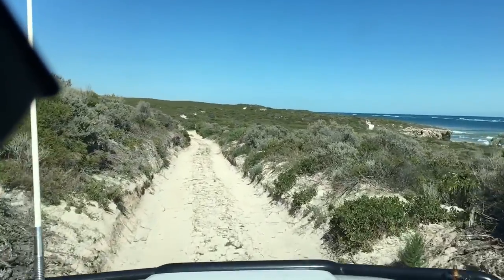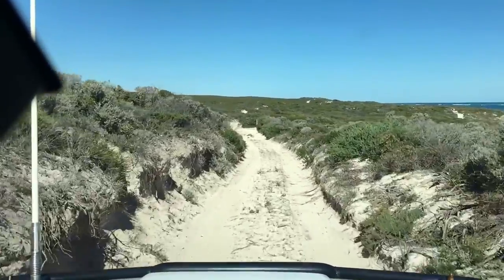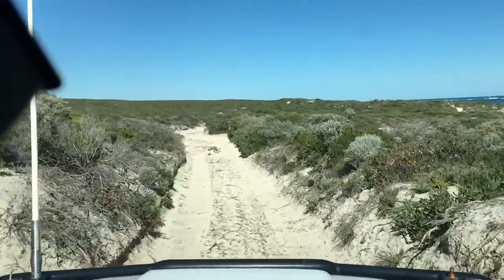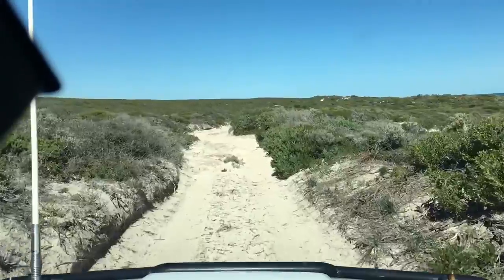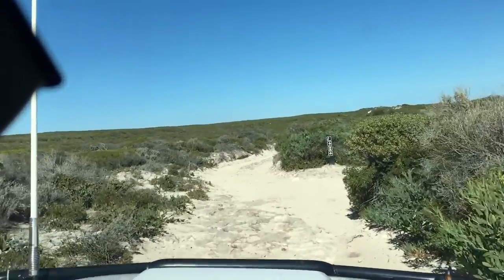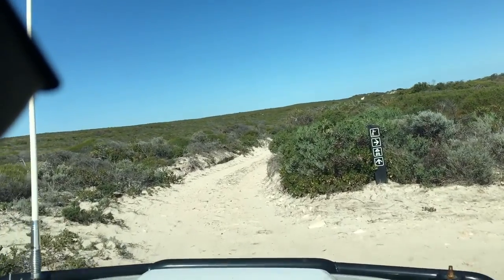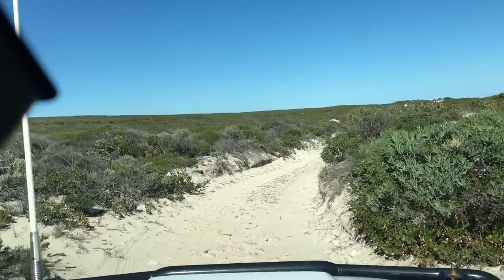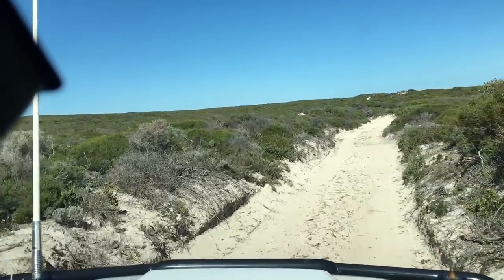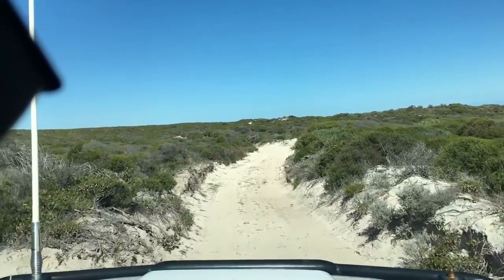This is coming up to campsite 3, I believe. Don't know if anyone's in here or not, but doesn't look like it. We'll go down and have a look. Oh no, this is just the fishing spot. Yep, that goes down onto a rocky outcrop just down on the right there. Coastal cliffs or rocky outcrop, you can fish off the top.